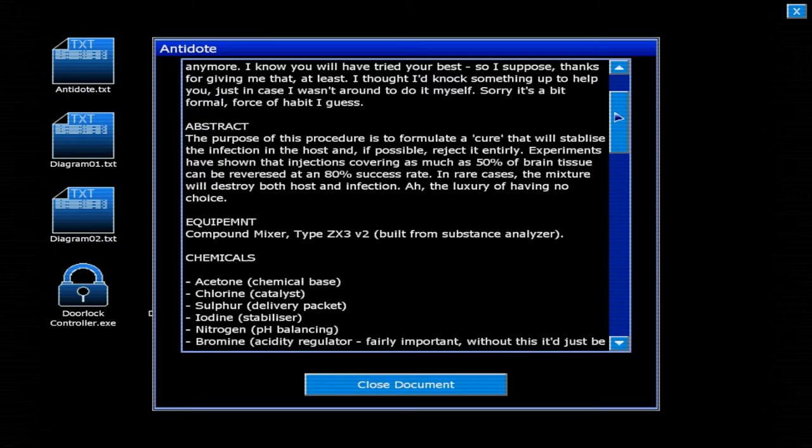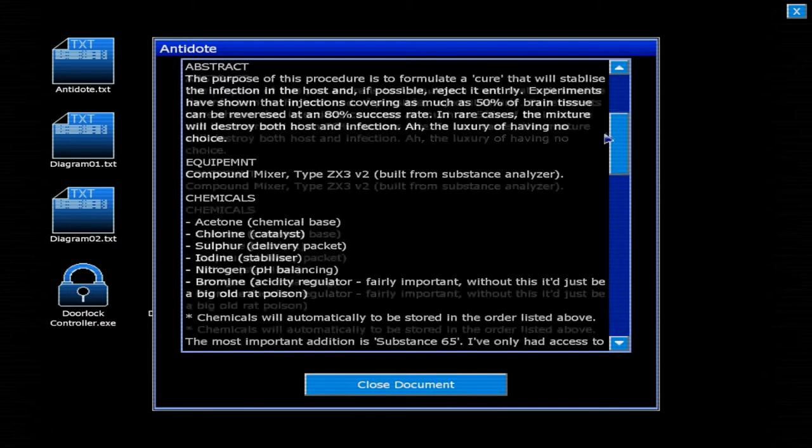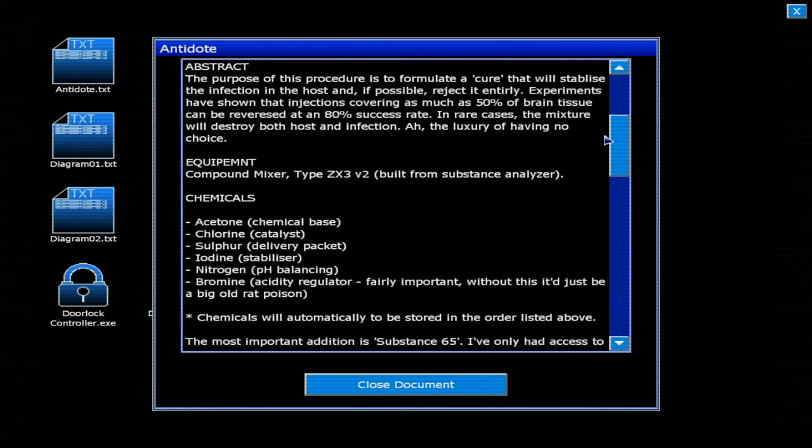The purpose of this procedure is to formulate a cure that will stabilize the infection in the host, and if possible, reject it entirely. Experiments have shown that injections covering as much as 50% of brain tissue can be reversed at an 80% success rate. In rare cases, the mixture will destroy both host and infection. Ah, the luxury of having no choice.